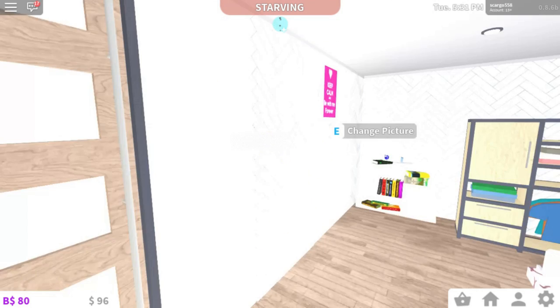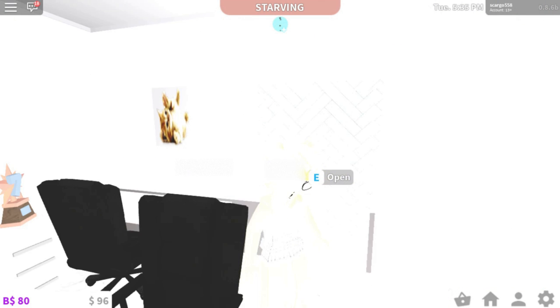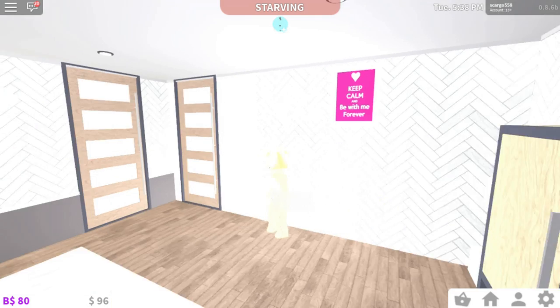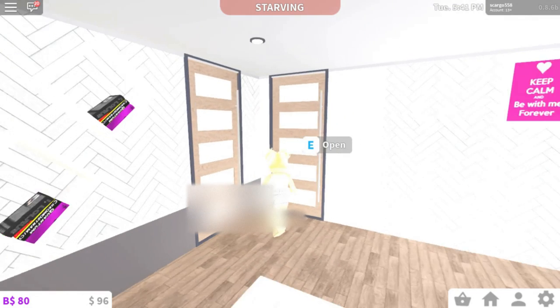I know it's very bright. I'm going to have to change the colors. This is my office and everything. This is where I can go escape the kids and whatnot if I need to, even though I don't have kids in the game. But, yeah.